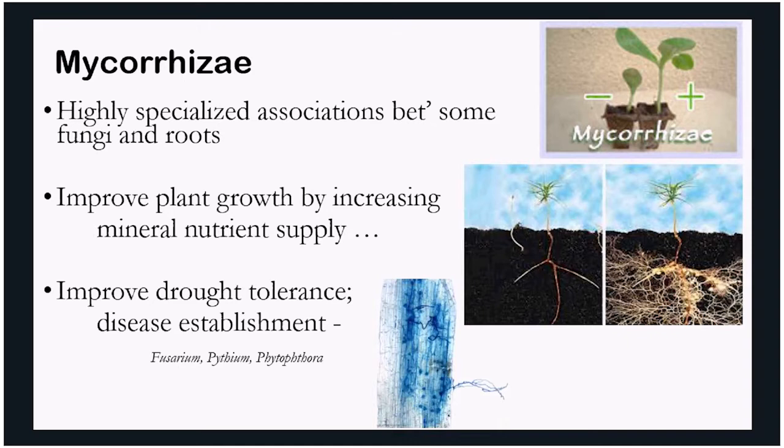So the mycorrhizae improve drought tolerance in such plants when they grow in soils that are healthy. And we'll continue talking about healthy soils. And the other thing is they also reduce disease establishment of pathogens such as Fusarium, Pythium, and Phytophthora, and those of you that are familiar with them know these to be ones that cause root rots or damping off, and they affect all sorts of annuals that we grow, the pepper that we grow, or the seedlings that we start growing. So mycorrhizae are beneficial in suppressing diseases.